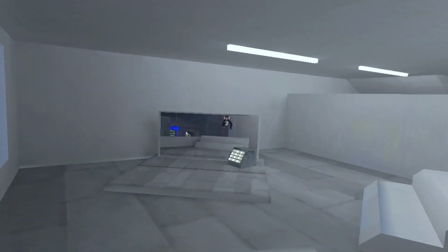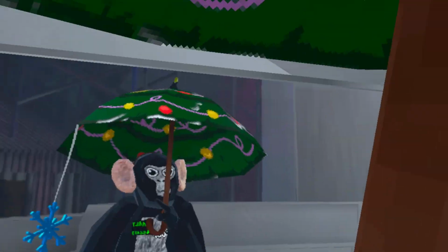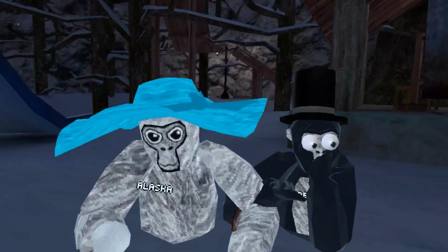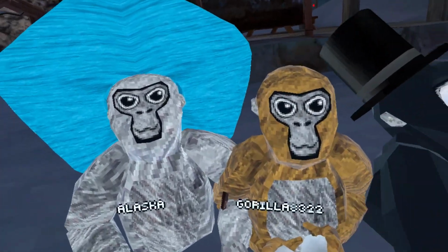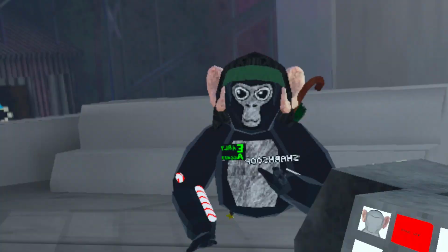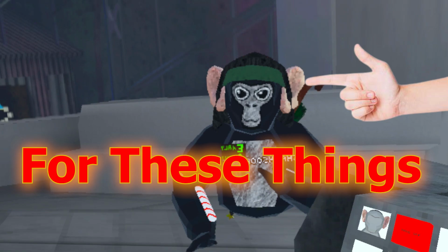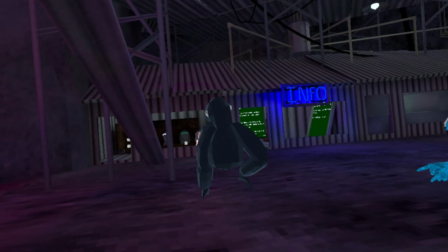I bought it. In the comments below, rate these ears on a 1 to 10. Yeah, they're fire. Drippy. Hey, what do you rate my ears? What do you rate my ears? 10. 10. Oh, 2 to 10. Oh. But what the hell, boy? That you?